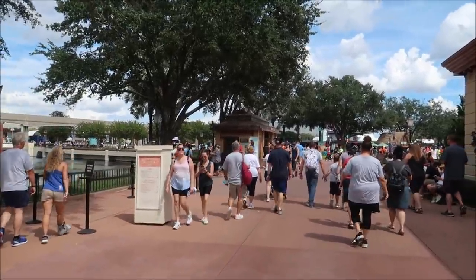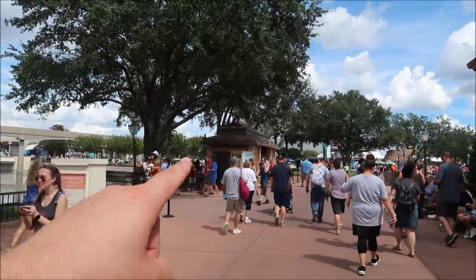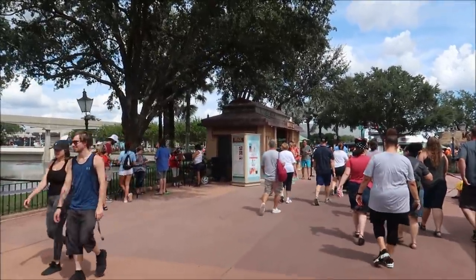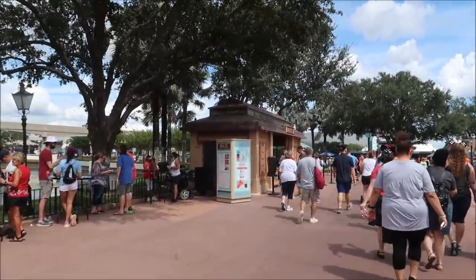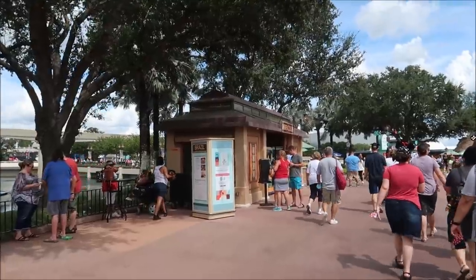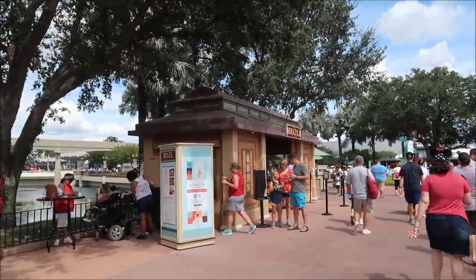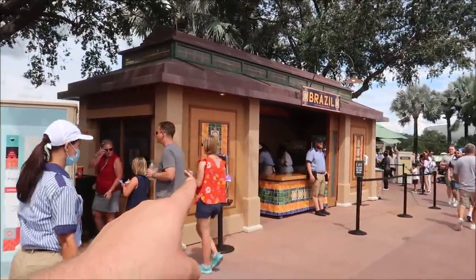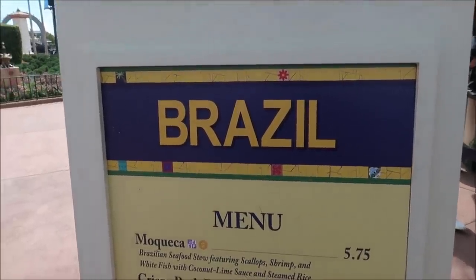And here is the Brazil booth coming up, and they actually turned this into a food booth. It used to be a merchandise location, and I didn't see this when I first walked in because I came in through the left of World Showcase. But wow, look at that. That is really fancy. That's probably the biggest food booth out of any of them. It is huge. Here is a look at the menu.